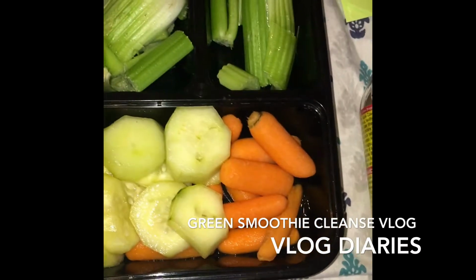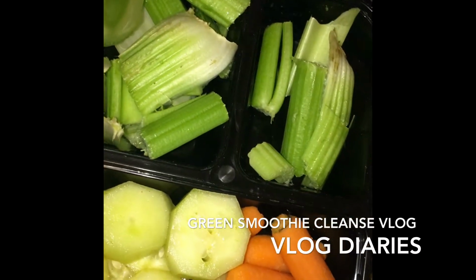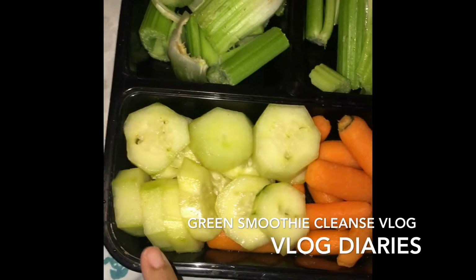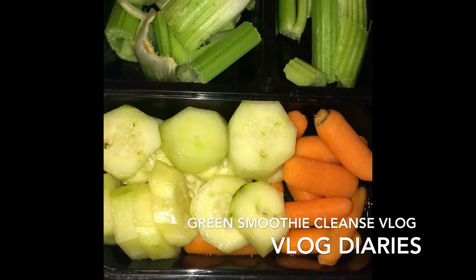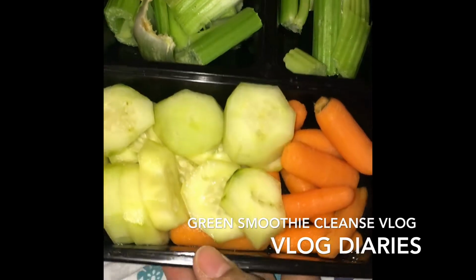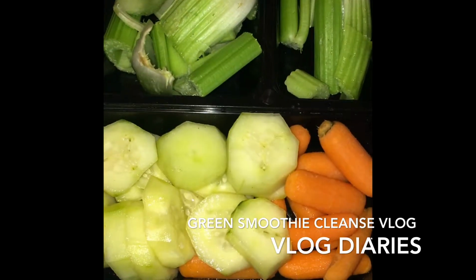So I have some carrots here that I pre-washed, and I have some celery and some more celery that I'm going to eat on. And I also have some cucumbers. They say that you could eat that too. You could pretty much eat fruit and veggies, but I really want to stay on the veggie side of things. This is just going to be what I snack on when I feel slightly hungry.